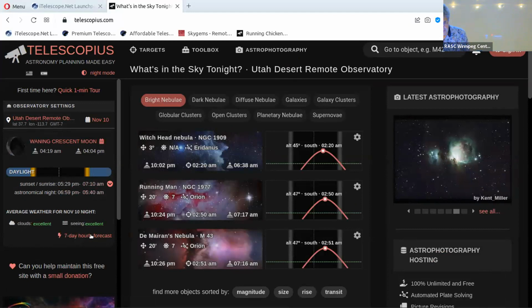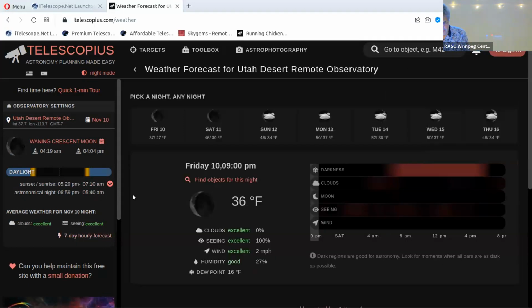Okay, so from this point, I might want to know whether I can image or what the sky conditions are. So just click on the 7-day hourly forecast and it'll give you information here. So tonight, for instance, clouds are excellent, the seeing is excellent, the wind is excellent, and the humidity is good. So that's almost perfect conditions. And if you have an idea when you'd like to image, you can just move this bar. And it shows you basically darkness up here. That's obviously the sunrise. But the darker these bars are together, the better for imaging.